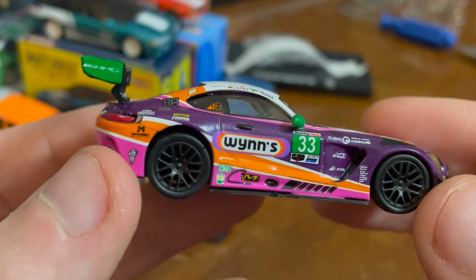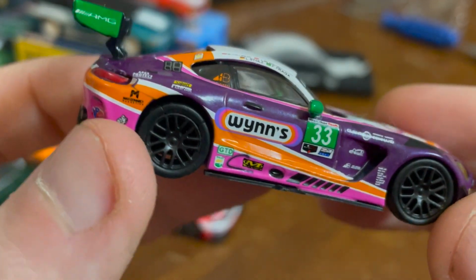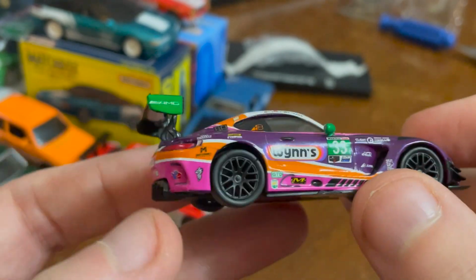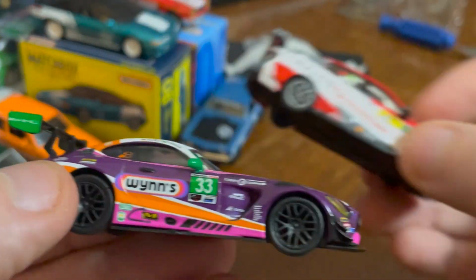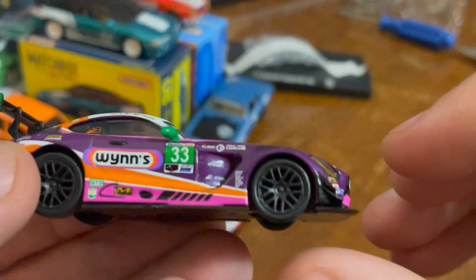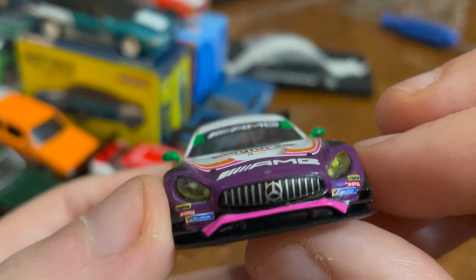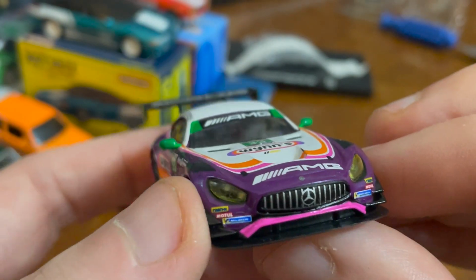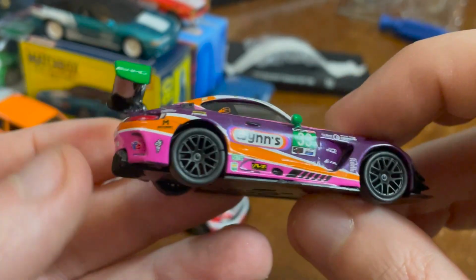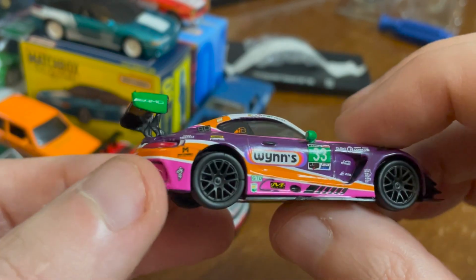I really like these colors. That purple is even deeper than it looks on camera. You can see the difference in the tires between this and the Xcars in terms of quality. They're both nice, but this is definitely not in the same league. These headlights are nice. I've often noticed yellow lights on endurance cars. They just have gray in the side view. That's okay.